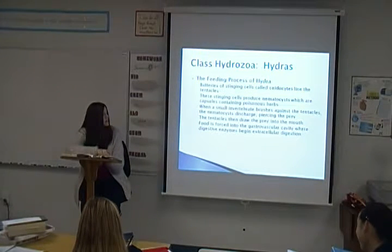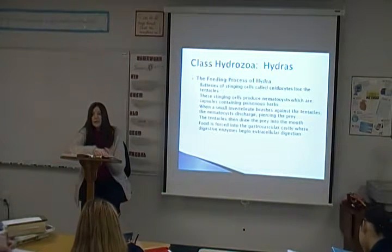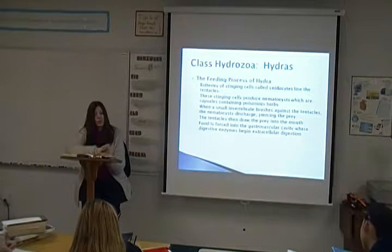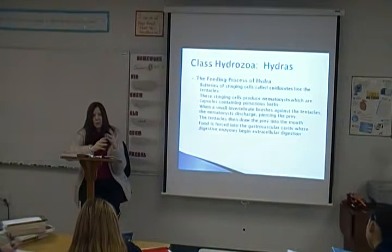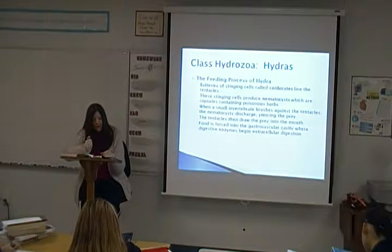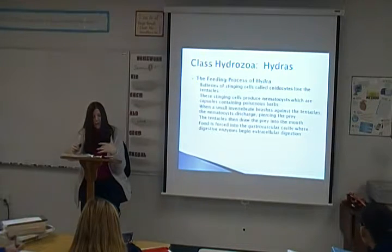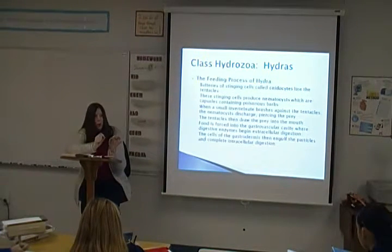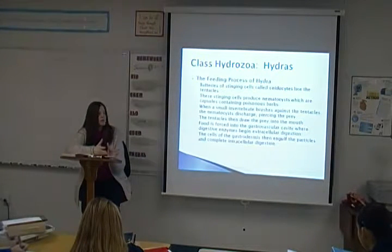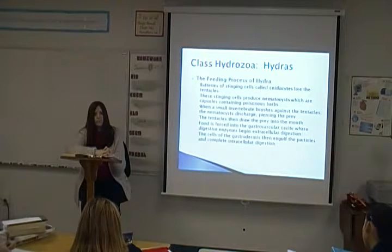Okay, so the food is forced into the cavity, the gastrovascular cavity, which begins digestion, extracellular at first, meaning that the cells will secrete the enzymes and it will start breaking down the food substance outside of the cell. Once it gets partially digested, then they will be absorbed or engulfed. The smaller particles that are left will be engulfed, and then digestion will be completed intracellularly.